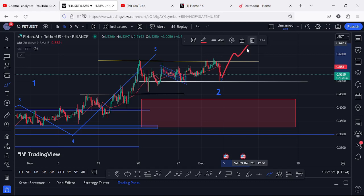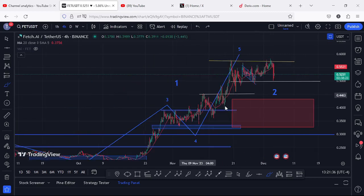And maybe once we have a high in place for that, that is one more new high above the $0.6 mark, then we can have new target areas for this second wave. So that is the price action that I'm watching out on the short term here on the Fetch AI chart.